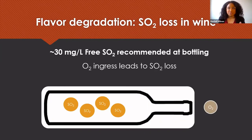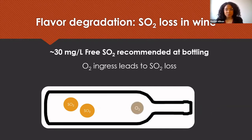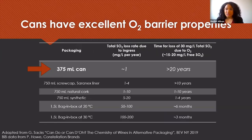So let's start by first considering flavor degradation, which in wine results from SO2 loss due to oxygen ingress, or oxygen getting into the packaging. So let's say we bottle generally around 30 milligrams per liter of free SO2 to help keep wine tasting fresh and bind up oxidation products. SO2 is lost over time as it binds to oxidized compounds that are formed as oxygen gets into the packaging. And so on a molar basis, we lose SO2 at a rate of 1 mole of oxygen ingress to 2 moles of SO2 loss. And in terms of SO2 loss and oxygen ingress, what do we see when we look at cans and other types of packaging?